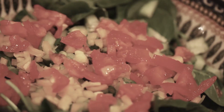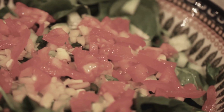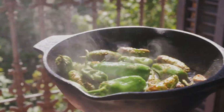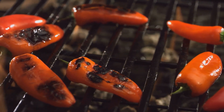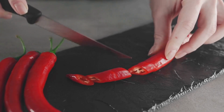Imagine the satisfying crunch of a freshly picked bell pepper, its juicy flesh bursting with sweetness, as you toss it into your favorite salad. Picture the smoky aroma of roasted poblano peppers filling your kitchen as you turn them into a flavorful chili relleno, their earthy flavor really enhanced by the charring of the grill. And for those who crave a touch of heat, wow, the possibilities are endless.